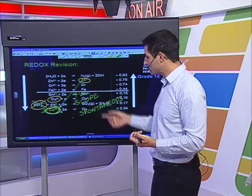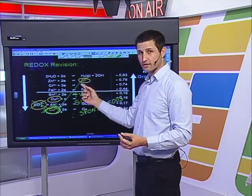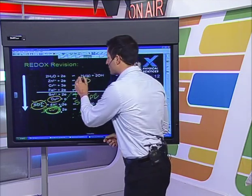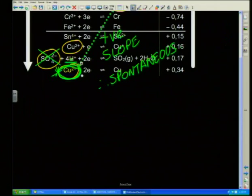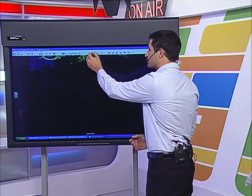So let's start with zinc because it's on the top. I noticed that if I start with zinc, I need to start from here and read it in that direction. That means that I need to read it going across to the left. So I start with zinc. Let's write that down as we go. Let's make a little bit of space over there, and let's just copy it out straight off the page. So let's do this together.